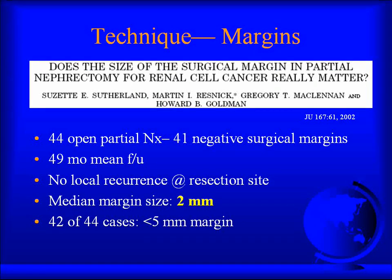Taking a look at the size of the margin, this is a study done at Case Western University in Cleveland. There were 44 open partial nephrectomies with a mean follow-up of 4 years. There was no local recurrence at the resection site, and the median margin size was 2 millimeters. In the majority of the cases, the margin was less than 5 millimeters.